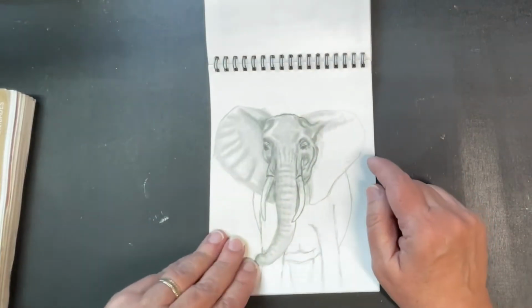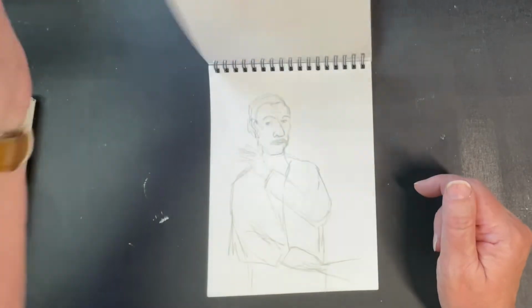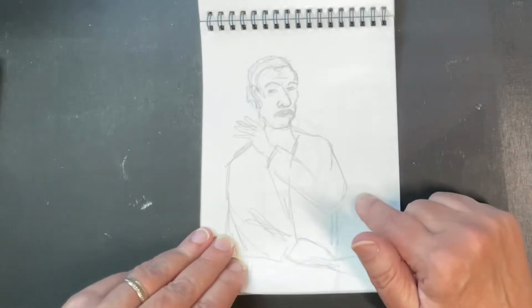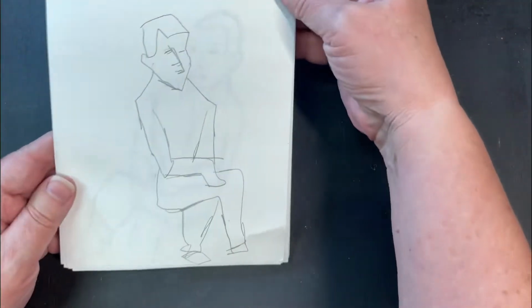I don't remember. An elephant that I started and I didn't like how it was going, so I just gave up on it. Not sure what that is. And that is the end of that sketchbook. Wonder if we have time to do one more.